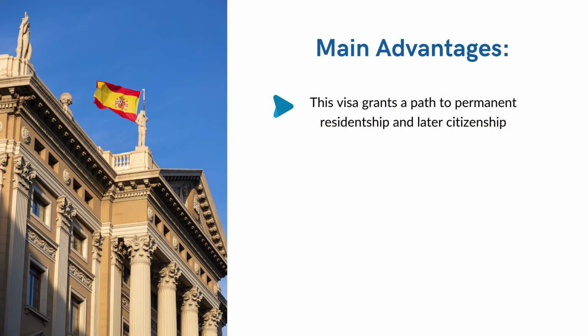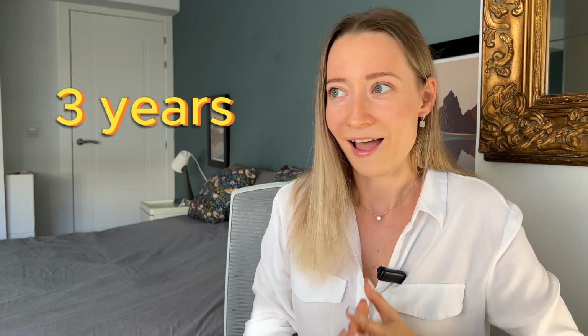If Spain is your dream country to live in, the good news is that all the years you live here on this visa are counted towards the residency and later the citizenship. If you apply for this visa outside of Spain, in your home country, you'll get it for 1 year. But if you apply in Spain, considering that your job contract has no end date, you'll get it for 3 years. And I'll tell you what, this is a pretty good deal.